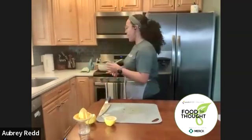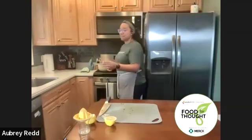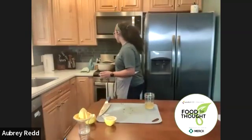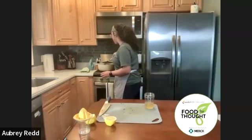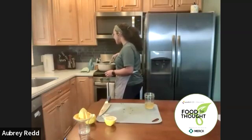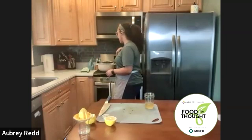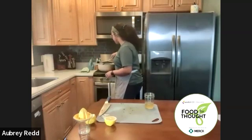So I'm going to go ahead and put half of this in. And then I'm just going to give it a quick little mix, and then we will put the lid on. While I'm mixing this up before I put the lid on, let me ask for any questions on our Italian Tuscan kale that I can answer for anybody.